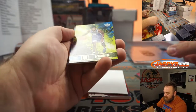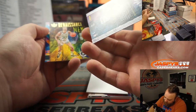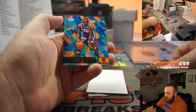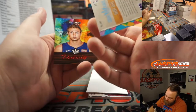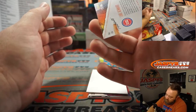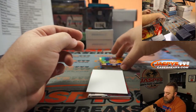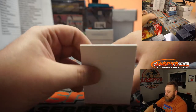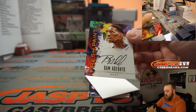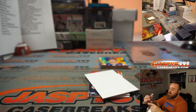Zach LaVine, De'Aaron Fox. Level one. Nice looking. Larry Bird. Harry Giles, level two. And Luke Kennard, rookie portraits. That one's number 265. Bam Adebayo, fresh paint. Very nice. Miami Heat, Andrew Simeon.